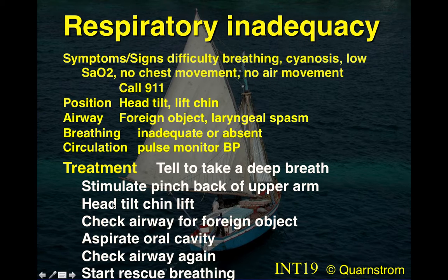Next thing we learn in our basic life support course is tilt their head back and lift their chin. If they happen to be a denture patient, you may actually have to put your finger in under their tongue and lift their chin up to open their airway. We're pretty good at working in the back of the mouth. Get your light back there, pull their tongue forward, and you may see a foreign object that you can grab with your high volume suction and get it out of there.